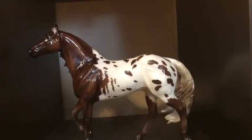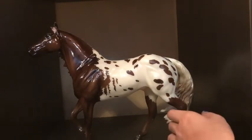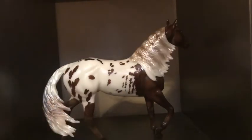So, the next horse we have here is a Glossy Quill. He was a horse I was really, really wanting to get. He was sold out most of the time. He was a very popular buy. I was really happy I did get the Glossy, because he is actually super pretty in gloss. He is a special run, by the way.